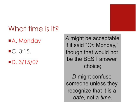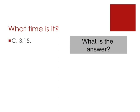But for example, look at A again. A might be acceptable, and again, only might, if it said, for example, on Monday. Now, that would not be the best answer choice anyway. Even if it said on Monday, that doesn't quite answer the question, what time is it? Generally, we associate time, of course, with looking at a clock. But again, it might be acceptable in some other context. But the idea here is that it would not be the best answer choice for this question. And of course, D might confuse somebody because it looks like a bunch of numbers. But that's only in case they didn't recognize that this is a date and not a time. So in this case, we know now that C is the answer.